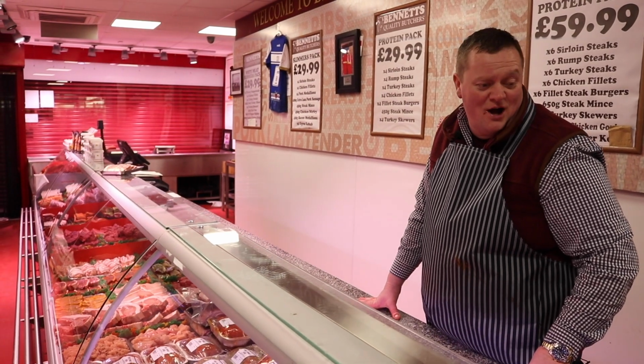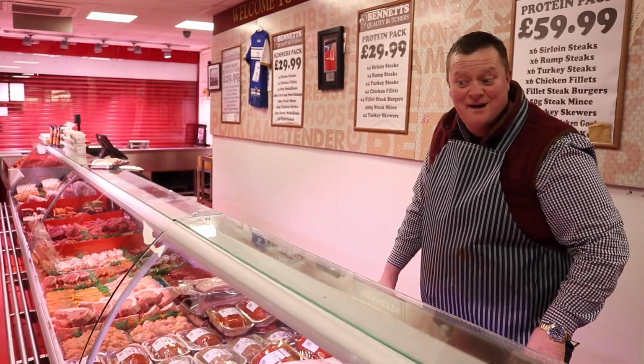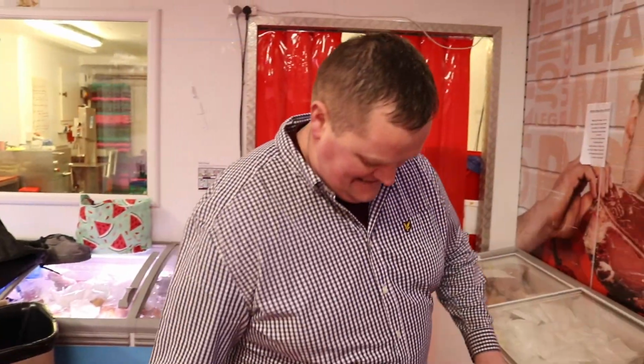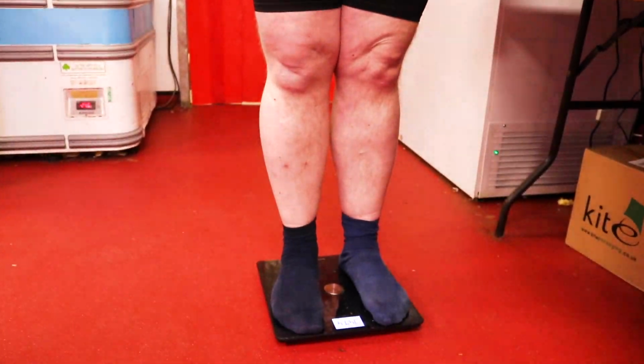But yeah, so I think all there is left to do now is weigh in, which will determine where we are. Right, the moment of truth, Phil. All right, let's have a look. Right, 146.9. Yes. What was last week? Kilo down, so you're a kilo off this week. I've done a kilo. What, a kilo exactly?